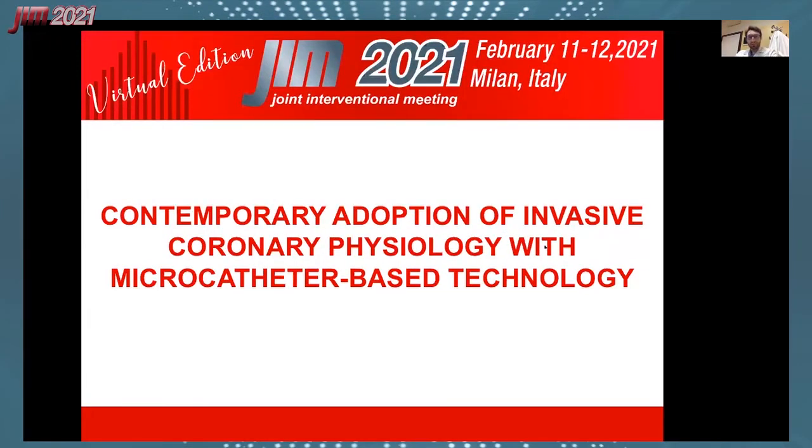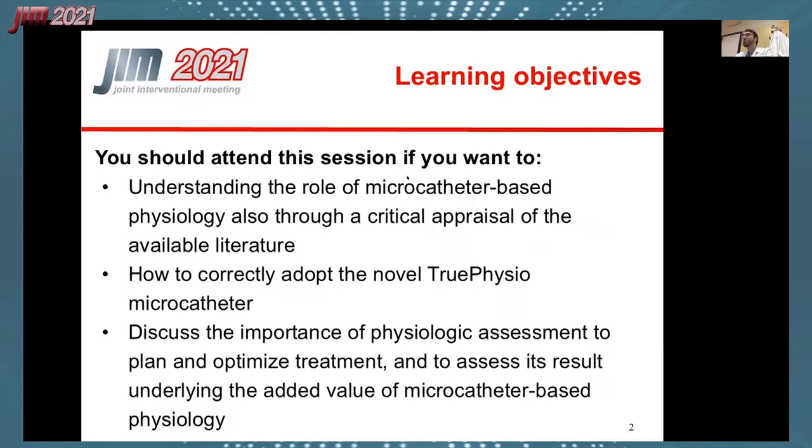The title of our symposium is Contemporary Adoption of Invasive Coronary Physiology with Microcatheter-Based Technology. We have to say that in the last 10 years, the field has rapidly evolved, moving from pressure wire physiology and the need of adenosine to physiology with no need of adenosine, and more recently, to FFR derived from conventional angiography, namely QFR, or derived from coronary CT. So it seems that we made a step back with guide wire and microcatheter again.